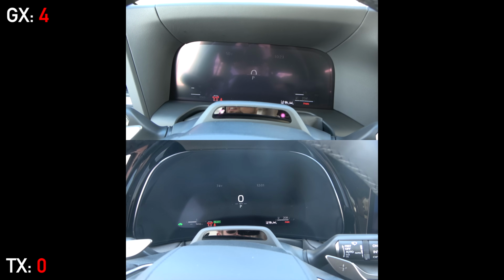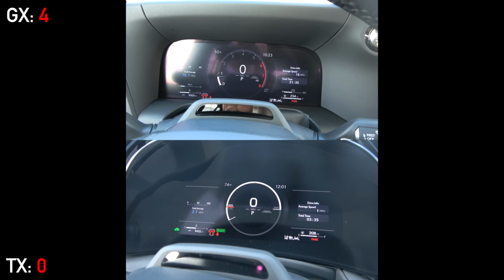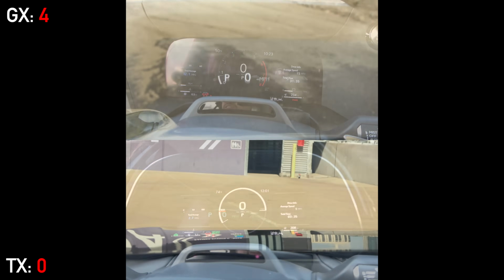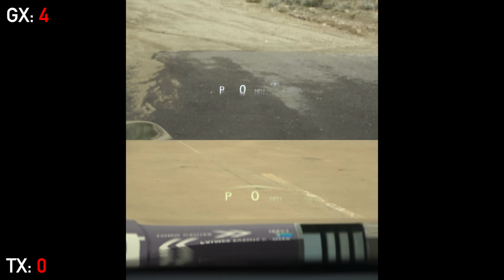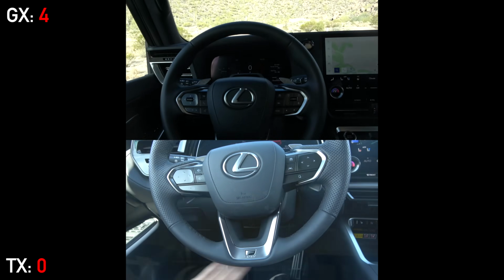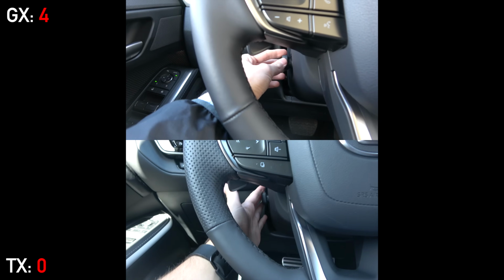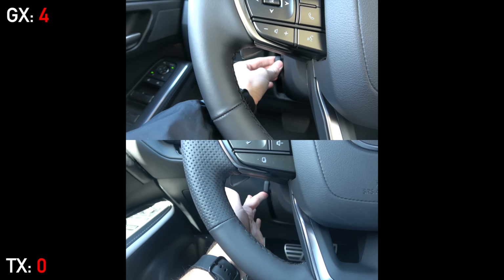Now after we start them up, you'll be greeted by two 12.3-inch displays that get slightly different graphics. And when you look up, there are also vivid head-up displays projected out. The steering wheels are almost exactly the same, except for the GX using traditional buttons over touch capacitive ones. Otherwise, they are both heated and power adjusting.